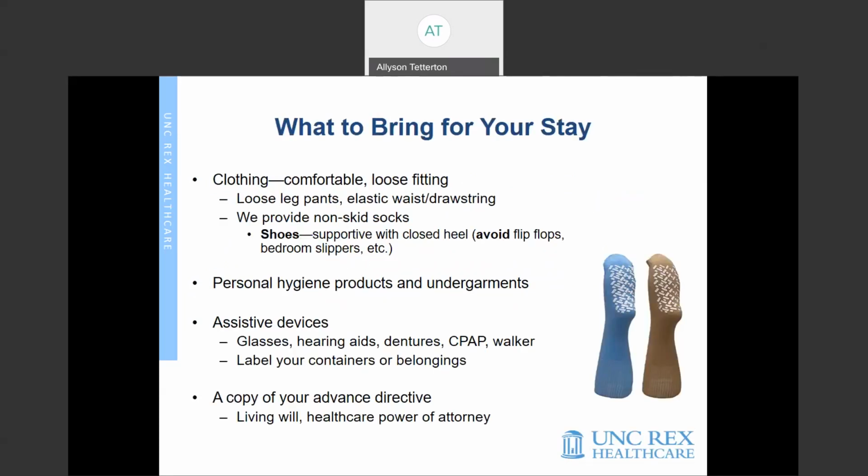So what should you bring for your stay? Clothing that is comfortable, loose fitting, loose leg pants with either an elastic waistband or drawstring. We provide non-skid socks. Shoes should be supportive with a closed heel. You need to avoid flip-flops or bedroom slippers, as they can lead to accidents in the hospital such as falls. Bring personal hygiene products and undergarments. Assistive devices are glasses, hearing aids, dentures, CPAP, walker. Label your containers or belongings.